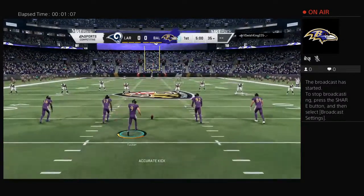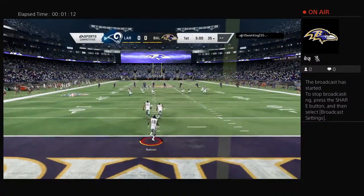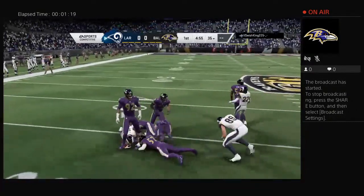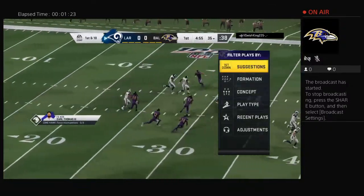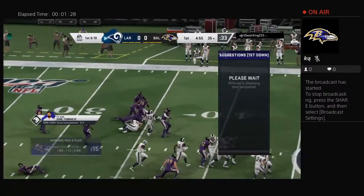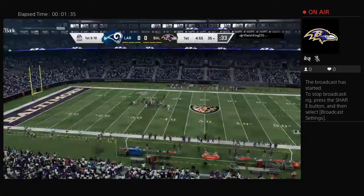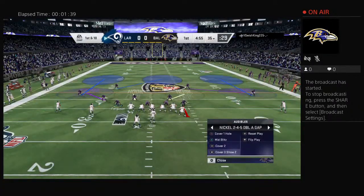Justin Tucker set to boom this one away. And off we go from M&T Bank Stadium. This is fielded at the goal line. And good starting field position. He'll get this one all the way up to about the 35-yard line. Ball up to the 35 now as they come up on 1st and 10.